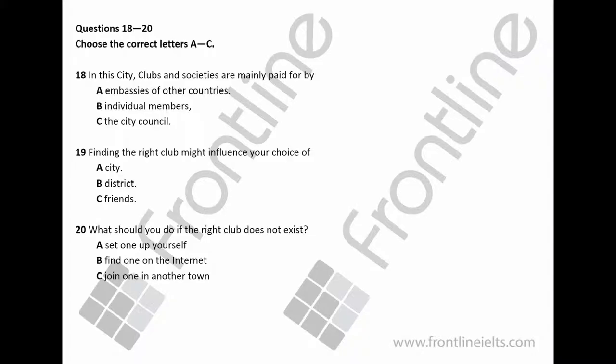Section 2. Now answer questions 18 to 20.